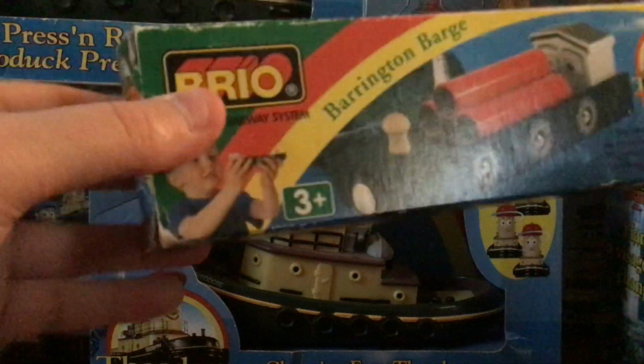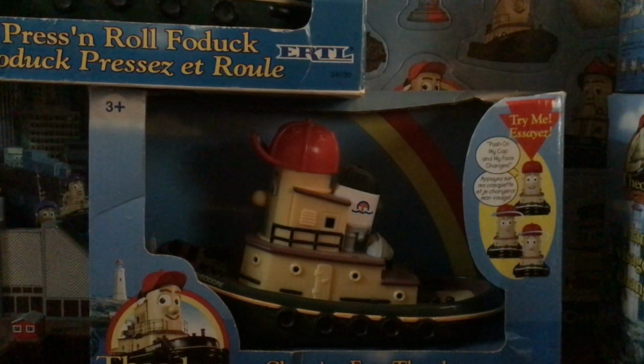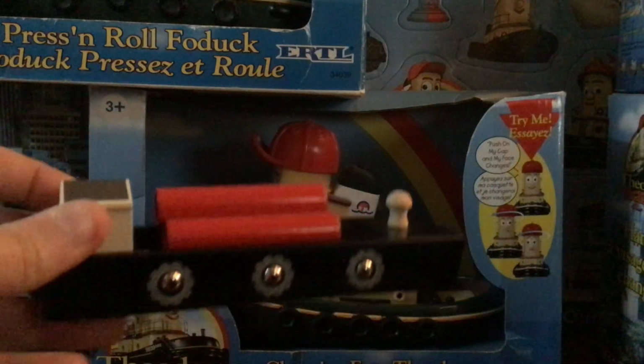Here is one of the barges. We have Barrington in his box. Let me get him out. And he's a pretty cute model. Let me get his pipes. There's one, there's two. All right, there we go. So here's little Barrington. He is in brand new condition.